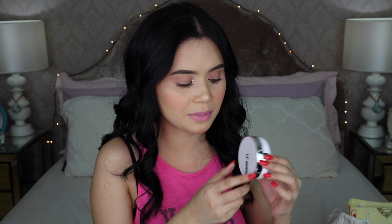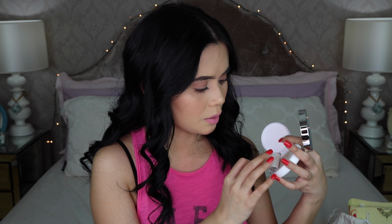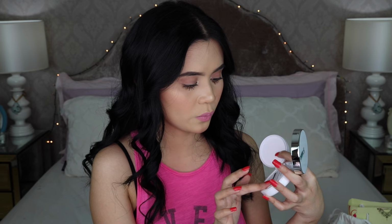Let's open the cushion. It looks something like this. It's white with some silver trimming. And when you open it, you get your puff. Let's see if the shade is right for me. Oh, it's unusual, because the other cushions I see have a drenched cushion or sponge. This one is really brand new. Anyway, it also came with an extra sponge.